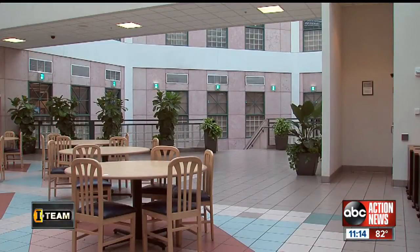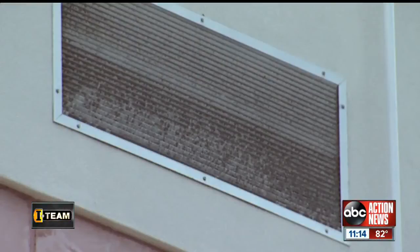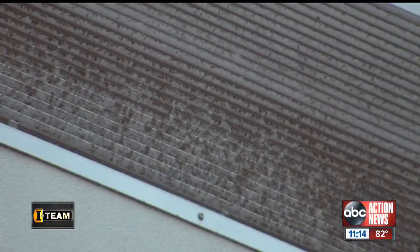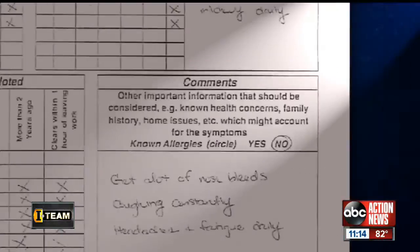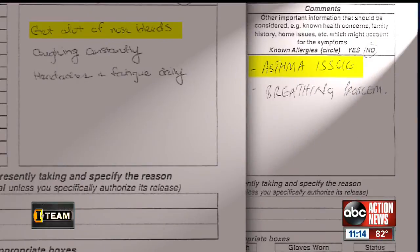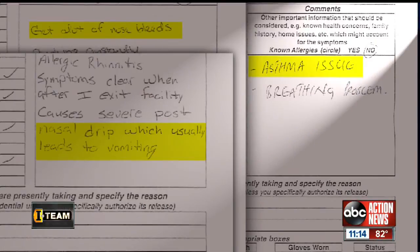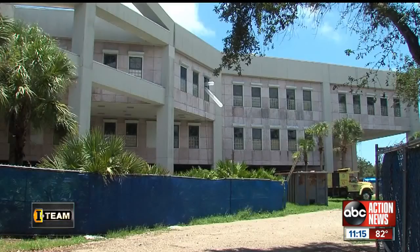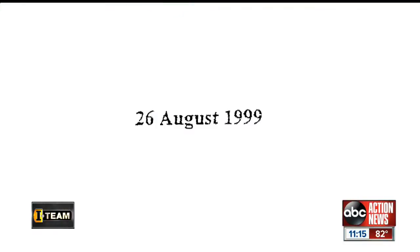The union conducted a survey of its members in April, asking them if they experienced respiratory issues they believed could be related to the building. Union members reported nosebleeds, asthma, and even nasal drip leading to vomiting. Riley says lots of people are complaining. I would say easily 30, 40, 50. About 700 VA employees work in the building.